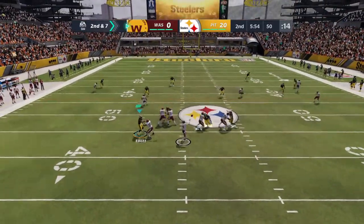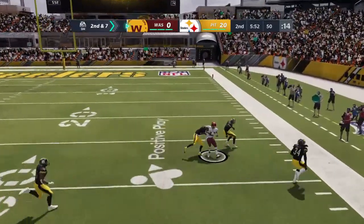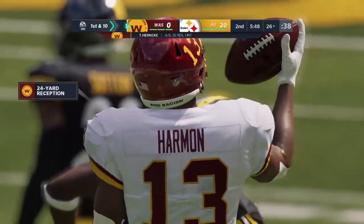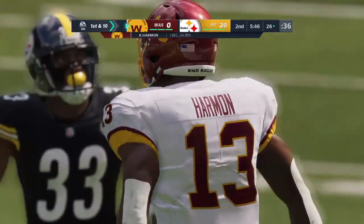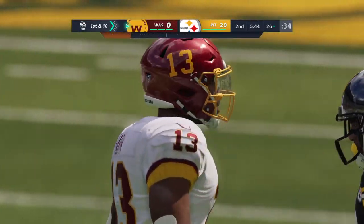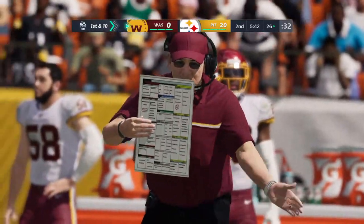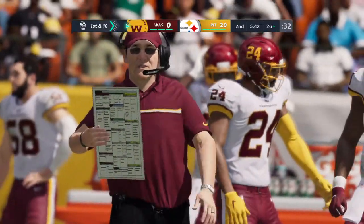From the midfield stripe, they'll look to throw. A battle for it here, and this will be caught. And he'll go down, but not before getting this inside the 30. That one covers 24 yards. It's a first down.